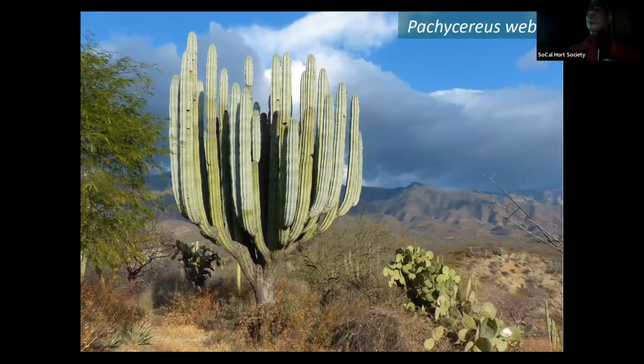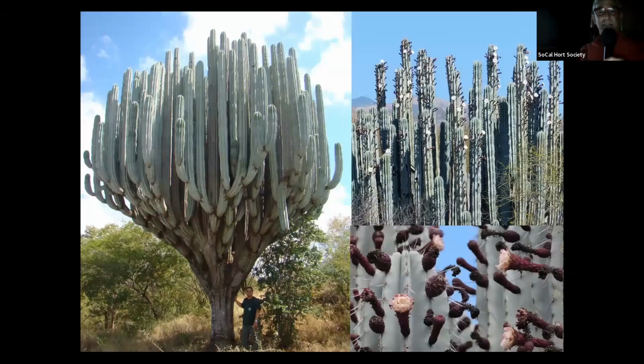The largest is Pachycereus weberi. Now, central Mexico and northern Mexico are famous for their little globular, tiny jobs that are hard to find. Oaxaca is famous mostly in the cactus department for its large candelabra cactus. And this thing is the largest of them all. Here on the left, you can see Anders Lindstrom from Nong-Nook Garden lending scale. And that's a little cactus. On the right, you're going to see it flowering. Usually you just see the cactus with no fruit and no flowers on it.